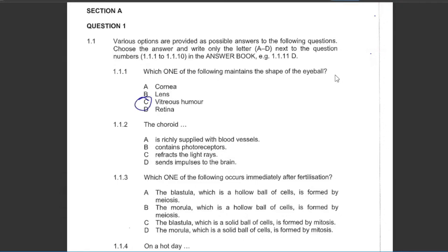Okay. The answer is C. Cornea, no. Lens, no. The shape is being maintained by vitreous humor. So there you get 2 marks. Then they're saying that the choroid is supplied with blood vessels containing photoreceptors, black lights, and impulse. No, the answer is A, richly supplied with blood vessels. So 2 marks.